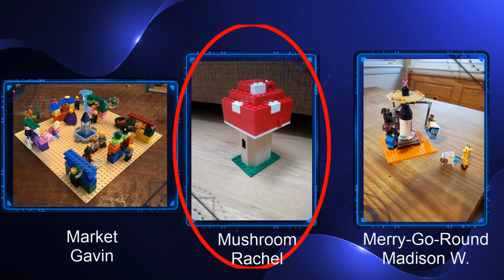And we're going with the mushroom from Rachel. Congratulations, Rachel. Rachel, we love this. Awesome. And it reminded me of Toadstool's house from Super Mario. It was a cool little build, just because of the little door and the little window there, because she used those round castle pieces. Yeah, and then it looks like it opens. It might. There's a little hinge on the top. Yeah, I saw that too. I think it's shifted over, so I don't think it opens. But either way, it was cool. It was a nice little build.